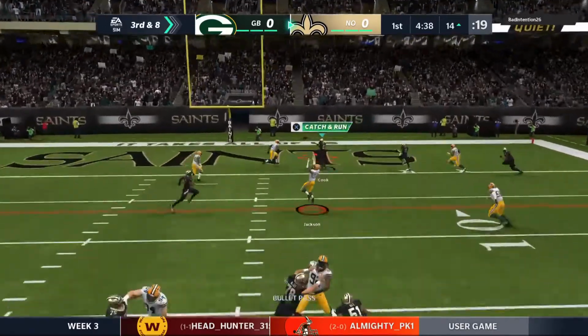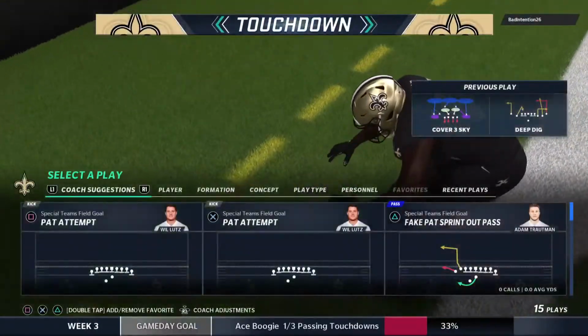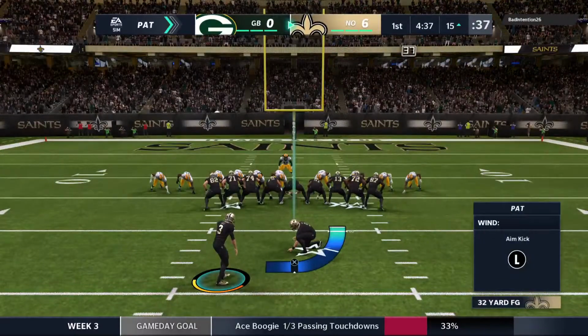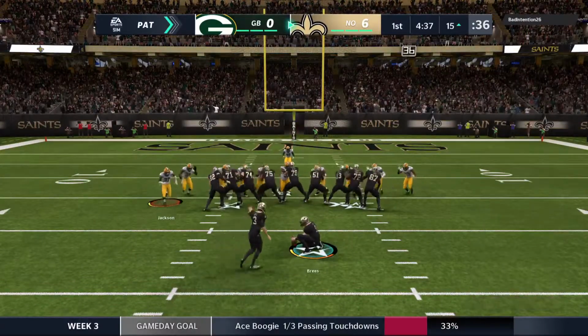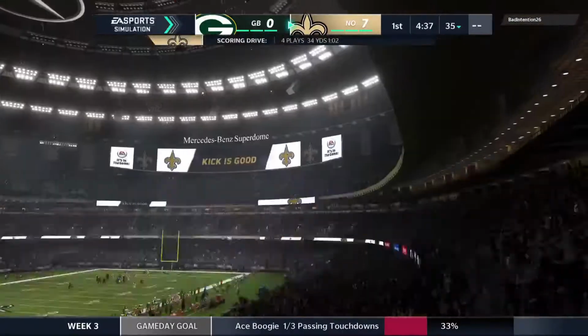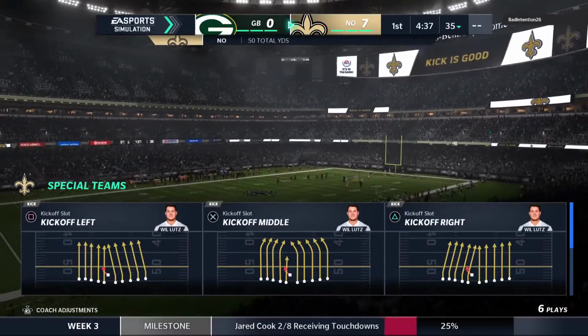On 3rd down, Winston. And he's got him. It's caught in the end zone. Touchdown, New Orleans. Jared Cook scoring a touchdown against his former mates. And the Saints have taken the early lead. And it's good as the Saints have a 7-0 lead. Packers nothing.